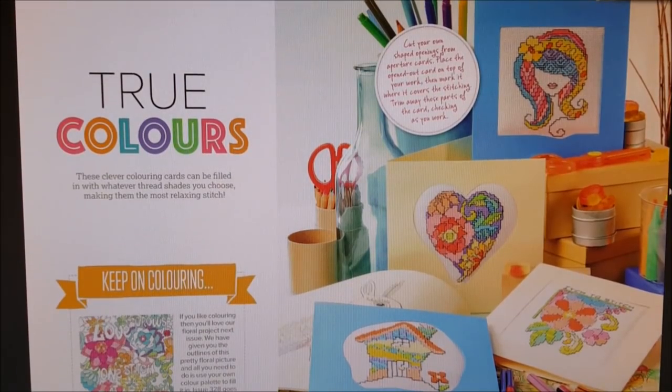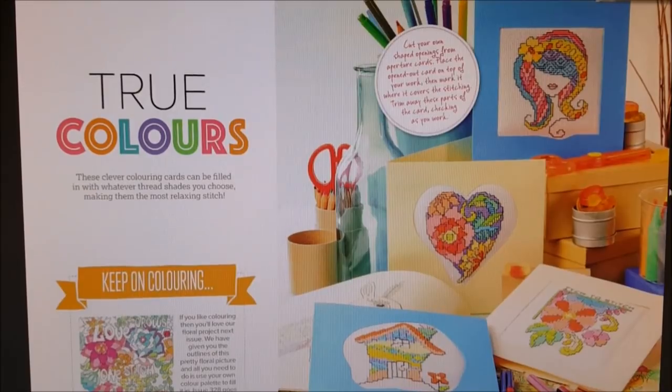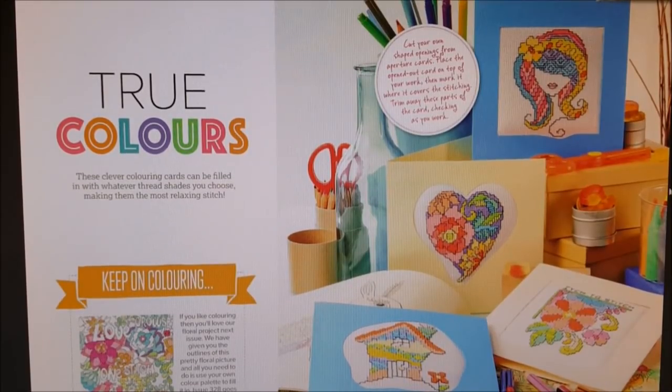The makeup bag was also by Emma Congdon, Stitcherovia. She does some really great patterns. I love her stuff. Love, love, love.